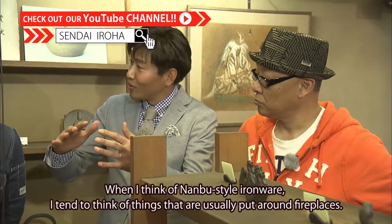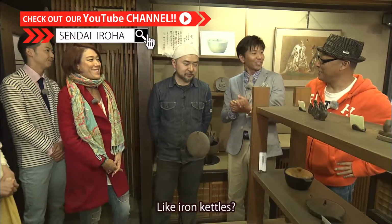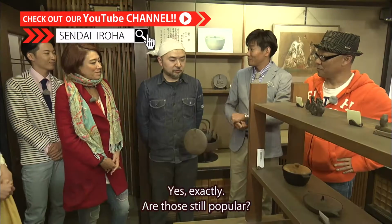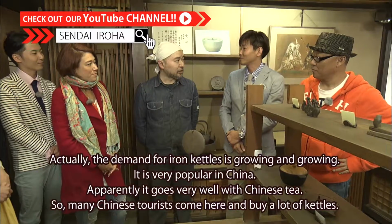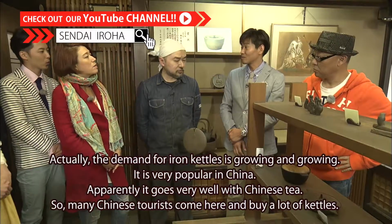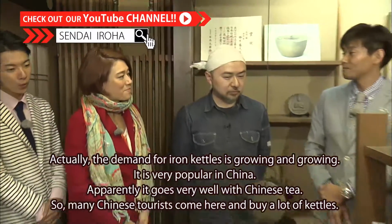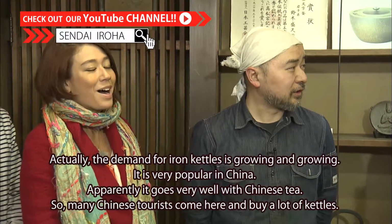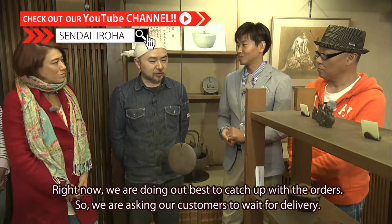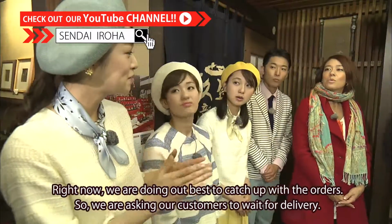When I think of Nambu-style ironware, I tend to think of things that are usually put around fireplaces. You mean like iron kettles? Yes, exactly. Are those still popular? Actually, the demand for iron kettles is growing and growing. They're very popular in China. Apparently, it goes very well with Chinese tea. So many Chinese tourists come here and buy a lot of kettles. At the moment, we are doing our very best to catch up with the orders. So we are actually asking customers to wait for delivery.